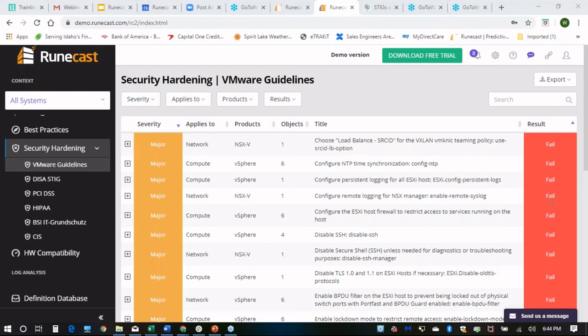Let's see, somebody was asking, do we plan to support the VMware vRealize Suite? Yeah, I think, just wondering which product specifically you might have in mind within the suite. See if we can.